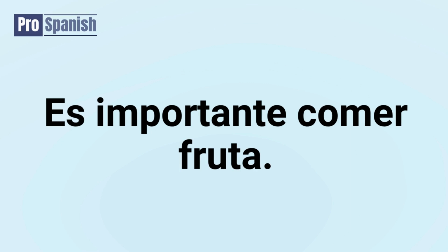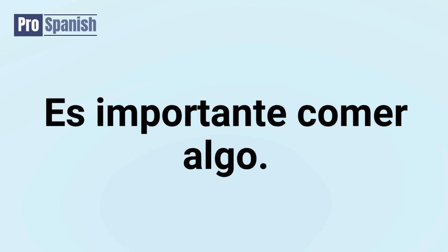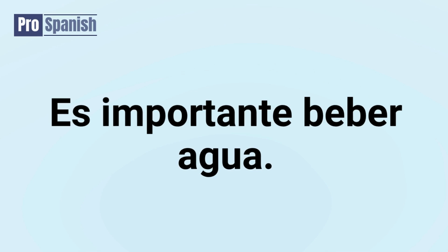How would you say it's important to eat something? If somebody hasn't been well, it's important to eat something. What would that be? Es importante comer algo. How about it's important to drink water? And in case you don't know what water is, it's agua. So it's important to drink water is, es importante beber agua.